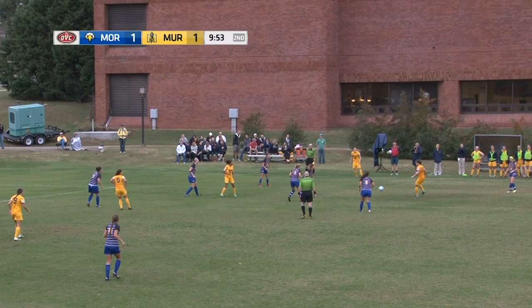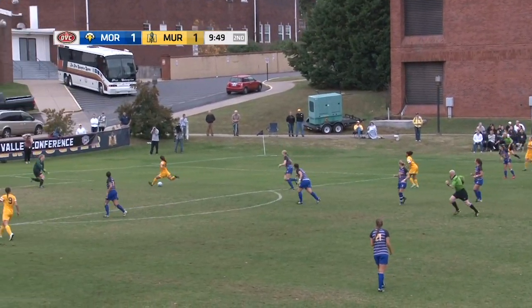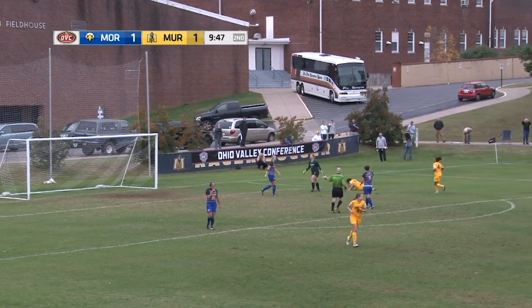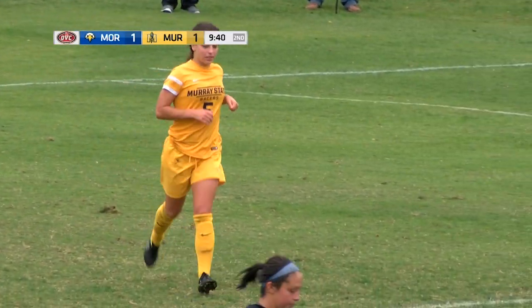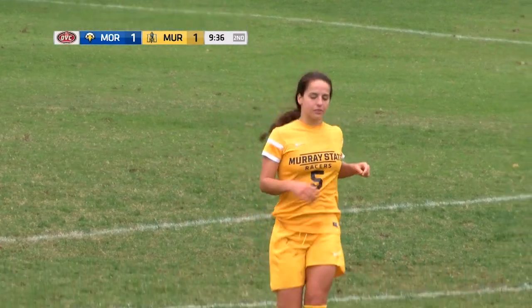Try to send it into the box. Stevens, she's in. Threw a ball. Shot. Missed. Oh, goodness. Wow. I thought when she connected with that thing it was going to hit the back of the net. No doubt.